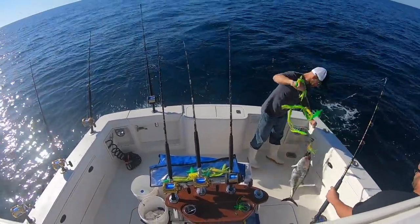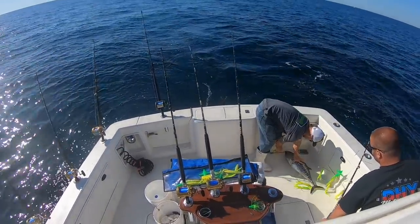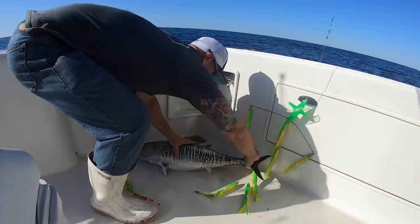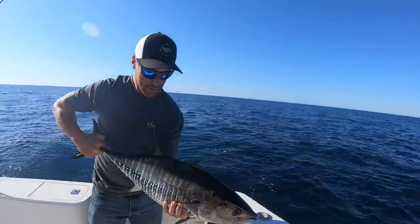Pretty guy. Oh, that's a yellow one. That's a yellow one here. Let's see. Beautiful schoolie New Jersey bluefin. He'll be just fine. Zach, you show us how you dunk him, baby. Let's see.